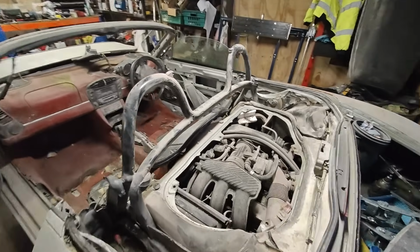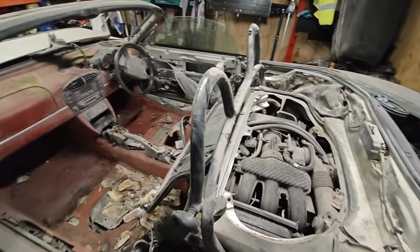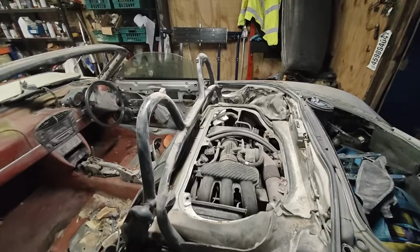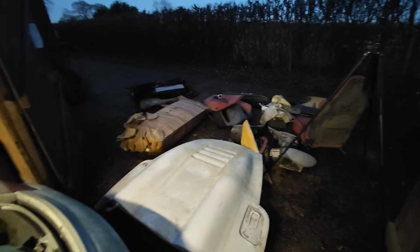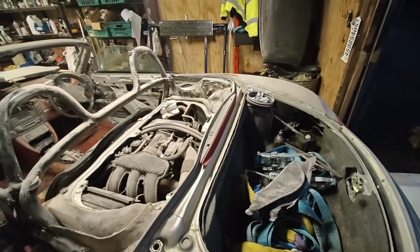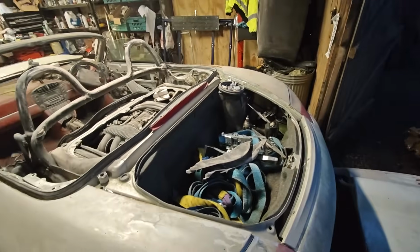Alright, with that horrible old roof off, that gives us a lot more access to the engine and things like that. It was really getting on my nerves at how tatty and ripped it is. It's got dark now, unfortunately. I just need to get all these bits in. Let me see if this fits now, and we'll get a slight vision of what this car was supposed to look like.